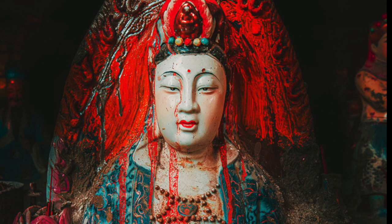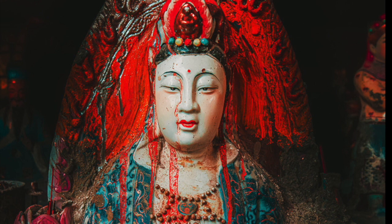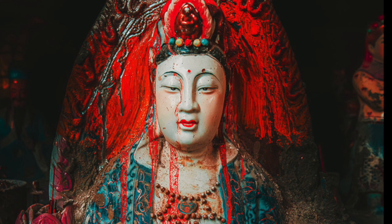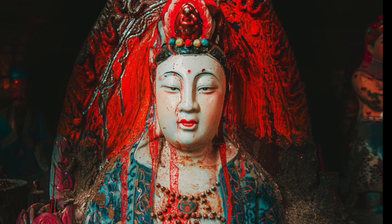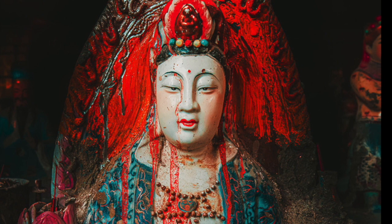There's a lot of red. The clothing is a lot of blue. There's a bit of a lotus flower, and there are a couple of babies at the arms or elbows of this figurine. Traditional Buddhist statuette.